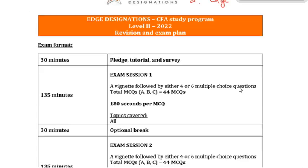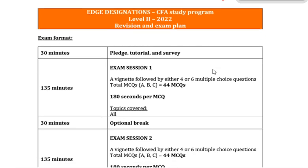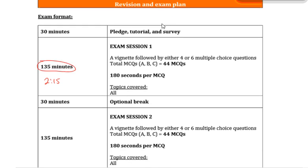Let's have a look first and foremost at the exam format itself. For those that have been in the system before, everybody by now knows that the exam is completely CBT. CBT is computer-based testing, and based on that, they have reduced the actual timing of the exam. It used to be a 3-hour paper in the past. The actual exam writing time now is, as you can see over here, 2 hours 15. It's 135 minutes for exam session 1.